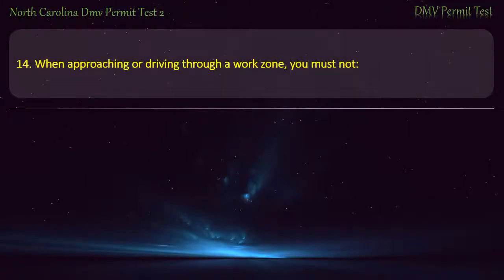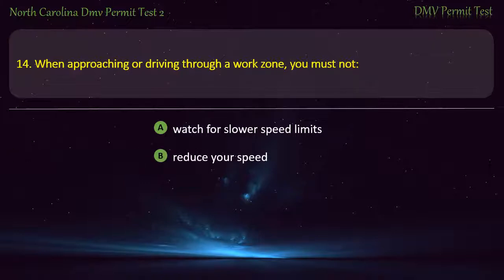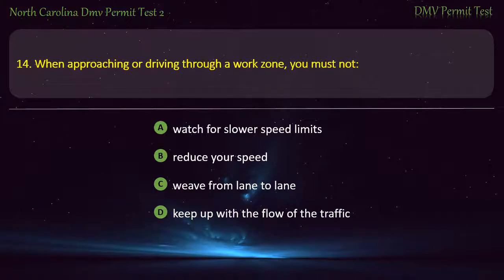Question 14. When approaching or driving through a work zone, you must not watch for slower speed limits. Reduce your speed. Weave from lane to lane. Keep up with the flow of the traffic. Answer. Weave from lane to lane.